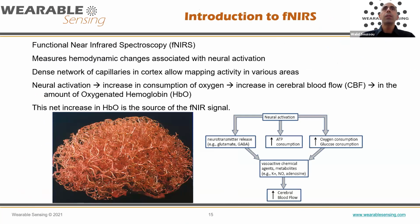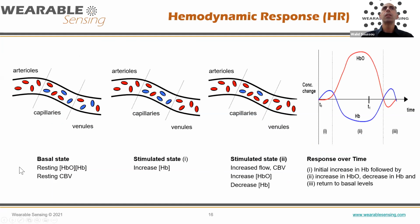Thanks to the great vasculature in the brain and the fact that light will go through the head, we are able to measure functional near infrared. As your neuronal areas get activated, they will use up some oxygen in the blood. This will decrease the available concentration of oxygen in hemoglobin. The blood will quickly re-oxygenate this area, sending freshly oxygenated blood to the area, and so you'll see changes in the oxygenated and deoxygenated hemoglobin. This is an illustration of that.